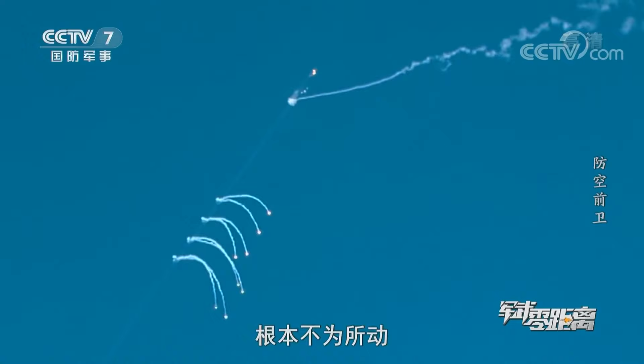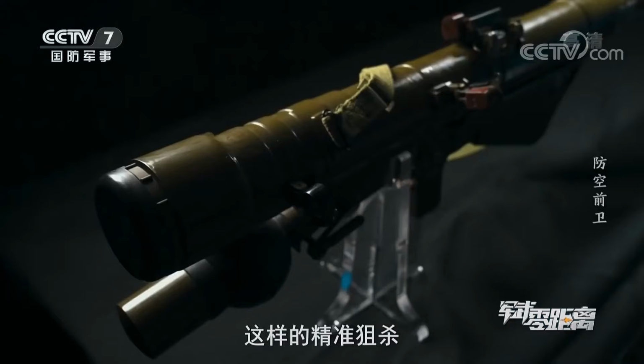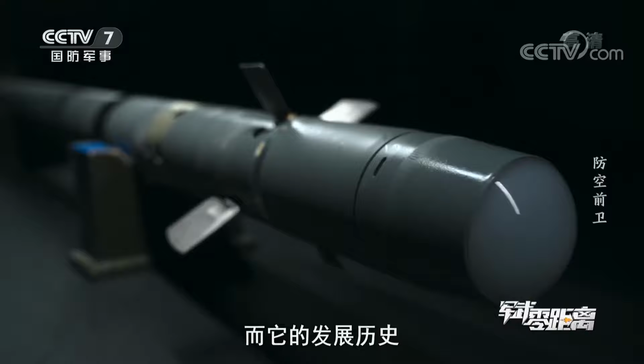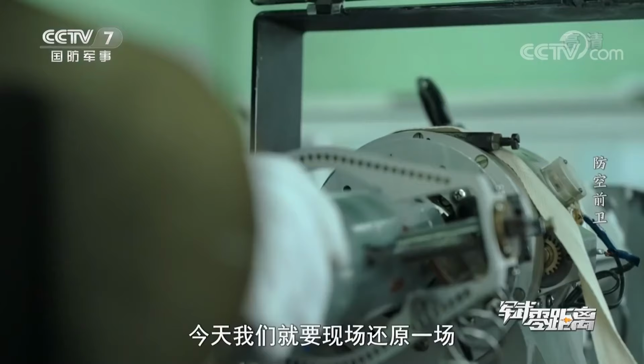The anti-jamming test of the seeker on the missile is one of the most critical tests in the development process of the shoulder-launched, all-aspect infrared homing, fire and forget, surface-to-air missile. Whether the anti-jamming method of the seeker is effective, and how to verify it, researchers have thought of many ways. Today we are going to restore such a test on the spot.